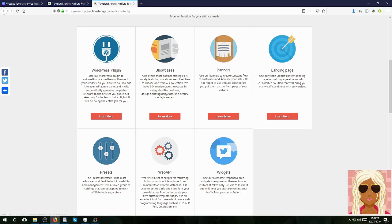Okay, so they equip you with the banners. You can use the banners to create a constant flow of customers and increase your sales. Do not forget to use your affiliate code before you put them on the front page of your website. We're gonna go into the affiliate codes in a minute after I'm done with these, but they do have small affiliate codes where you can promote better, create more sales and more tracking, and give people some deals on Template Monster.